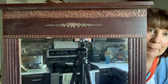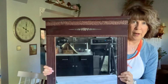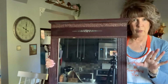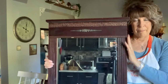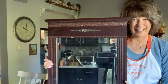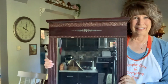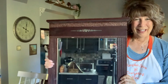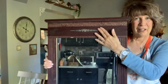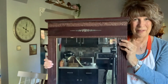I plan to use this in my entryway gallery wall. So I'm going to be moving around some of my artwork to make a space for this. But oh my goodness, this is another Flipping Friday project that you'll be seeing coming up soon. And I cannot wait to share it with you. It's going to be fantastic once we bring out all of this lovely detail that you can see along it. Isn't that something?